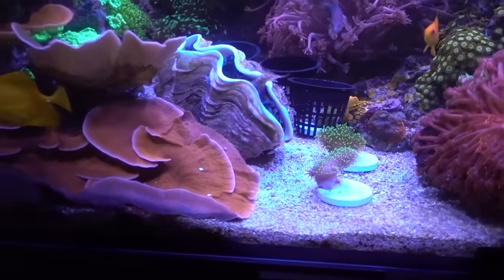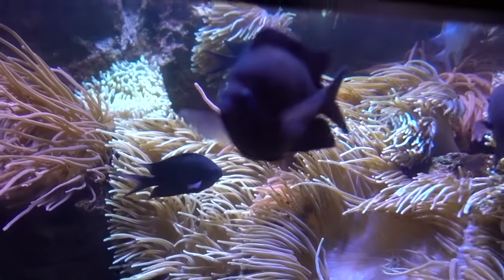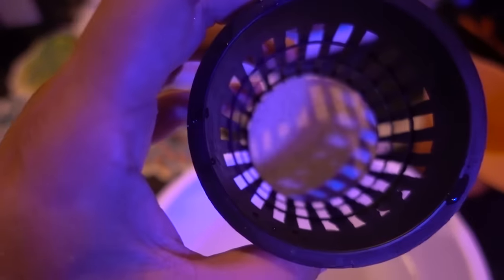Picking at the clam. Ooh, look at this. Oh, look at that. They can sense the tension in your line. 4 or 5 inches. Pair up with the 3-inch.